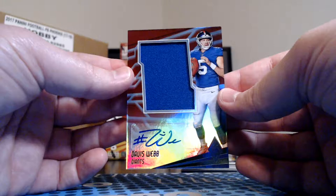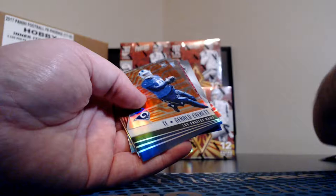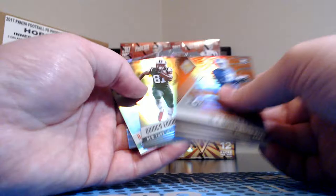Last little bit of box two is Ryan Tannehill, 137 of 299. Steve Young, Drew Brees, and Chad Williams base. And we also have a rookie Rising of Kareem Hunt base. Gerald Everett, rookie for the Rams, 1 of 99. Quincy Enunwa, A.J. Green, and Tywan Taylor base rookie.